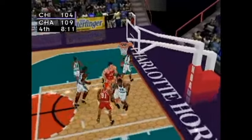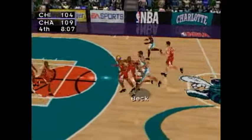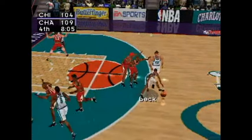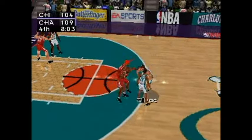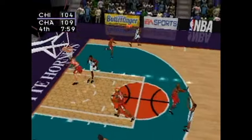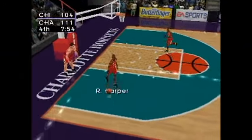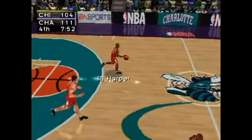Harper shoots. Rims it. Number 5 with another board. Number 15 to D-Box. Number 15 fakes the shot. Gets it to fall. Inbound pass to Harper.